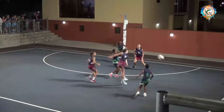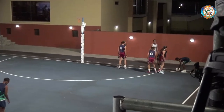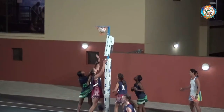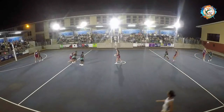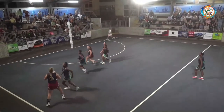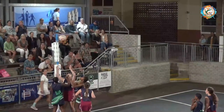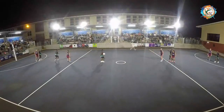The defenders from the Settler side were very good in the previous matches. Settler's ball outside. Very well passed into her goal attack, and that ball rolled around the ring and in. Newton Park center. Can they get that ball? Oh, what a pass over to the goal attack. And a goal there to Newton. Settler center pass.